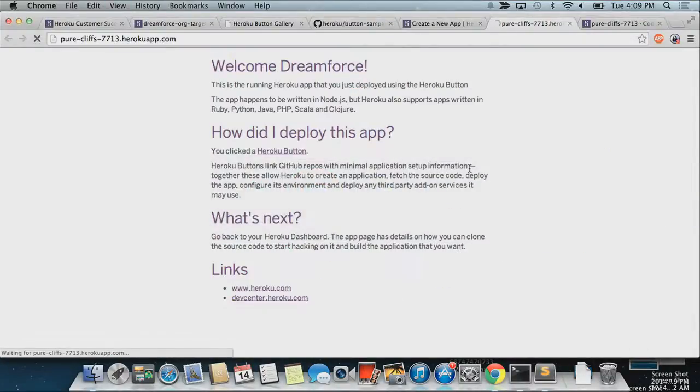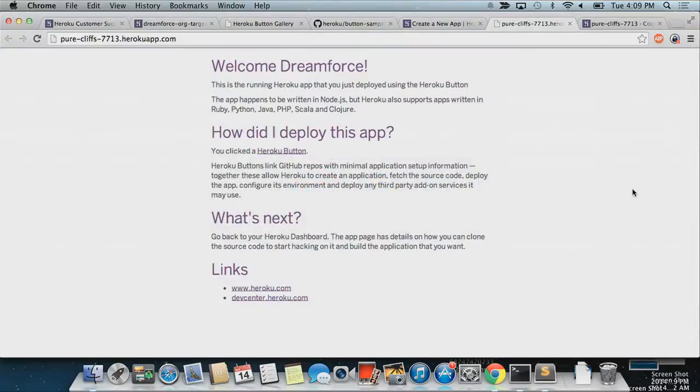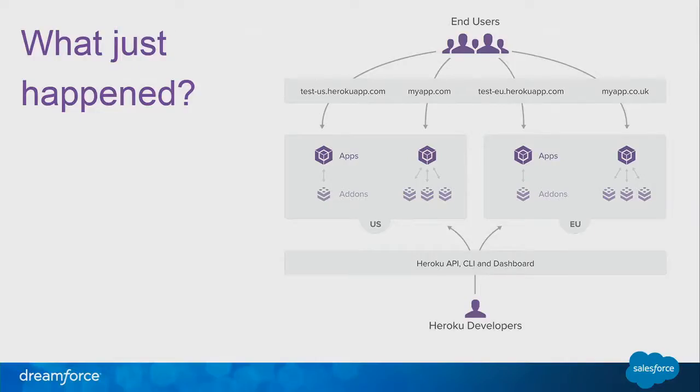If I go refresh this page, you can see in the log that those 2 dynos are now serving requests. There's Web 1 and Web 2. Each of them are getting requests. So that's the rudiments of deploying and scaling an app on Heroku.